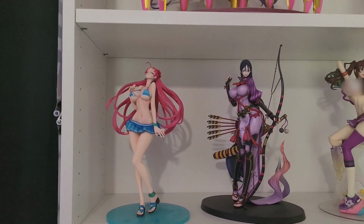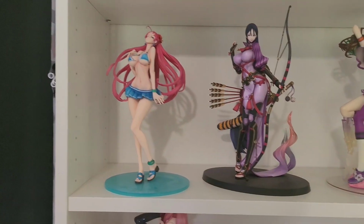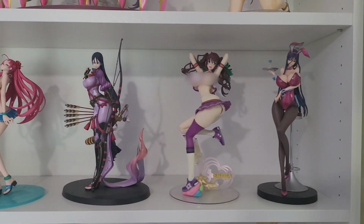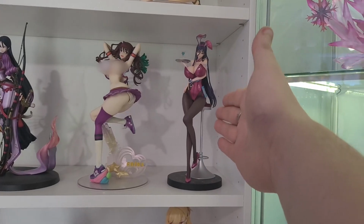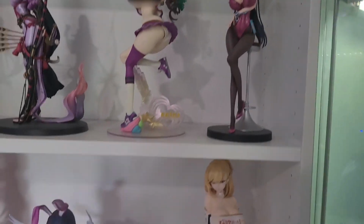Oh god, I have to remember all the names now. This is Juliana Everhart from Valkyria Chronicles. This is Raiko, Minamoto no Raiko from Fate. This is Erika Kuramoto, Erika from Zettai Junpaku. And this is also Suzuhara Misa from Zettai Junpaku in her bunny outfit.